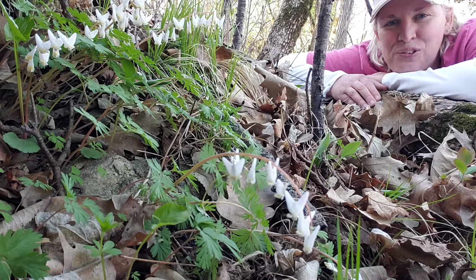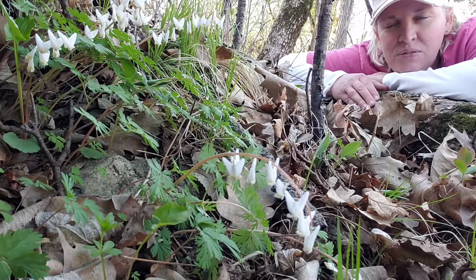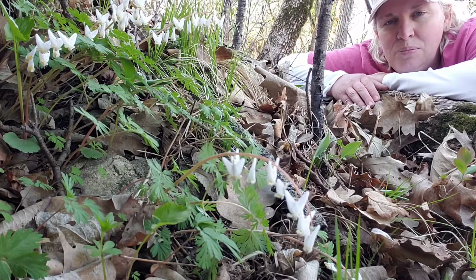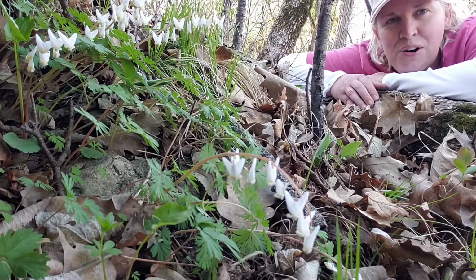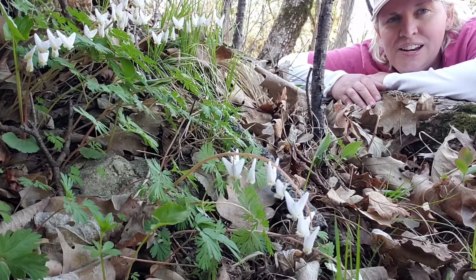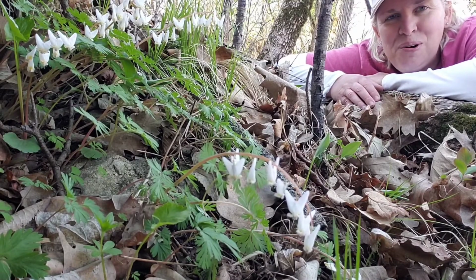Dutchman's Breeches have a real small tubular, bulb-like root system, and one legend regarding Dutchman's Breeches is that if a Native American brave takes part of a Dutchman's Breeches plant and hits a woman with it, she will then be under his love charm. The other thing, going back to the bulb, is that they would dig up the bulbs and chew on them, and that would freshen their breath, and then they would circle around the woman they were interested in, and then she would follow him wherever he wanted her to go. And that's the folklore about Dutchman's Breeches.